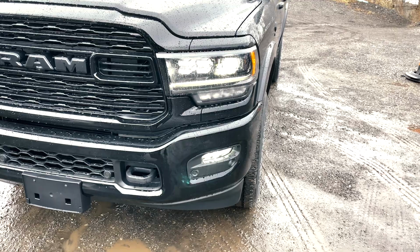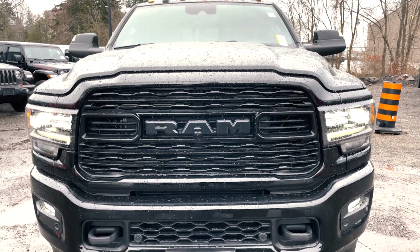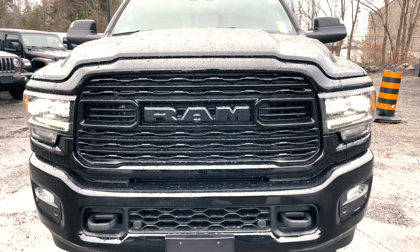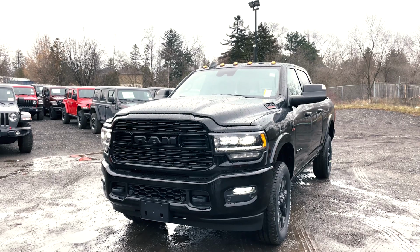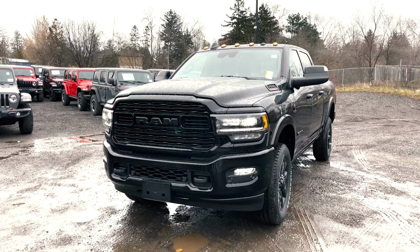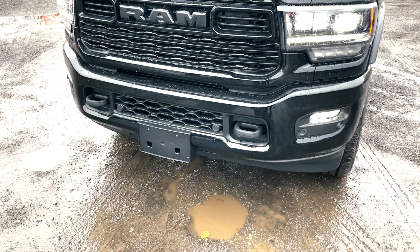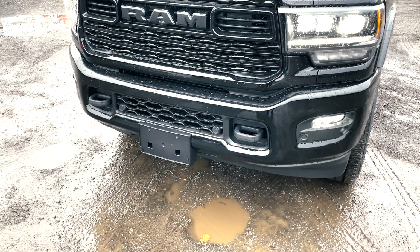So because this truck has the Night Edition package, you're going to get all of your badging blacked out. Also, if you look underneath your front Ram badging, you'll have your forward facing camera hidden away as well. And even your front headlights are going to have this black tint to it, which compared to a normal Limited, they're just going to be clear. Also, your tow hooks are going to be in black as well. And the same thing goes with your grille surrounding, that is going to be body color.